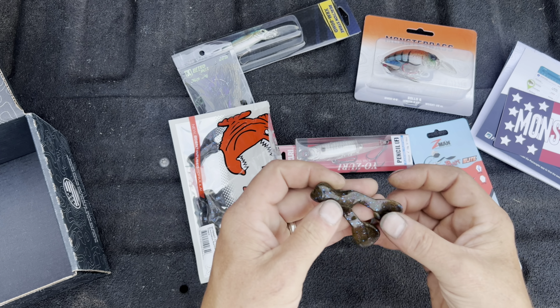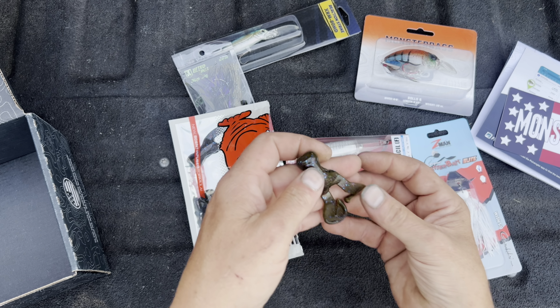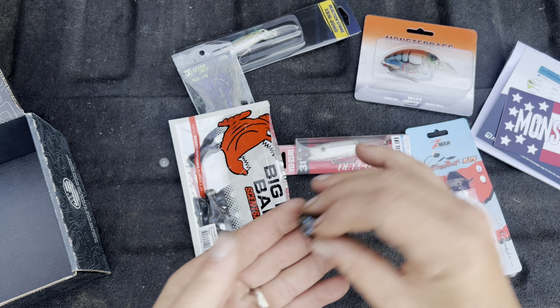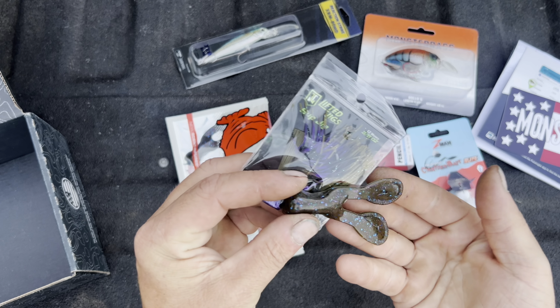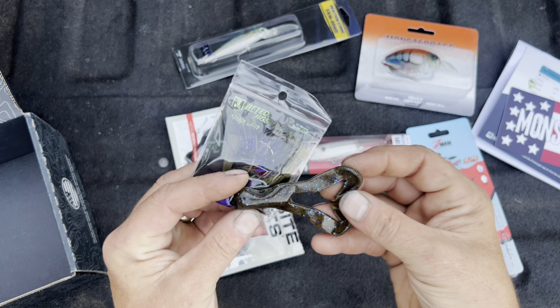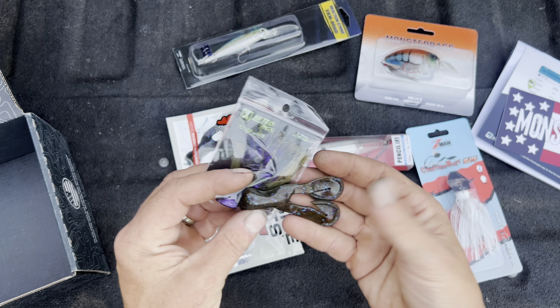So it's like a chunk presentation plastic. I like that. Okay, so that's gonna go with that. Oh, that's gonna be pretty. I mean, that is gonna be money.